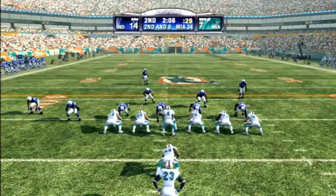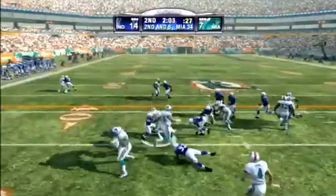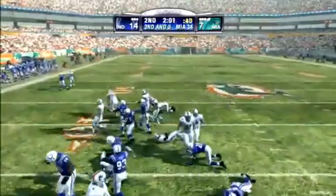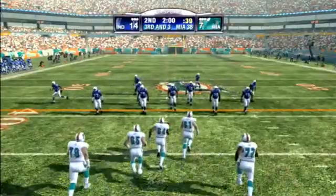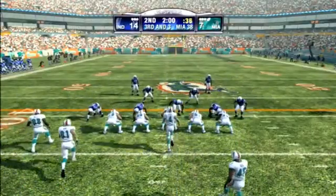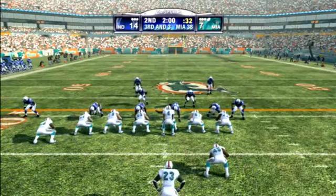Let's go. Ground the ball carrier. And they get him around the 38-yard line. And there's 2 minutes remaining in the half. The Dolphins come out in a 2 tight end set.